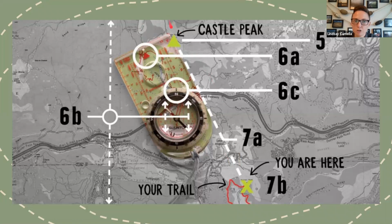So if you shoot that peak and it's at a bearing of 220 degrees, and you do that with the map, there's nowhere else you could be than somewhere along this line, and get that field bearing, okay?